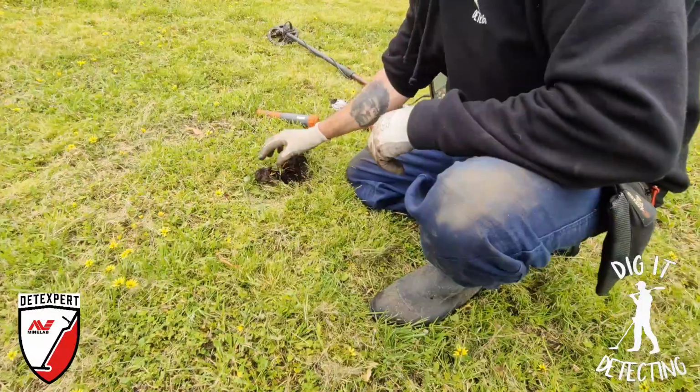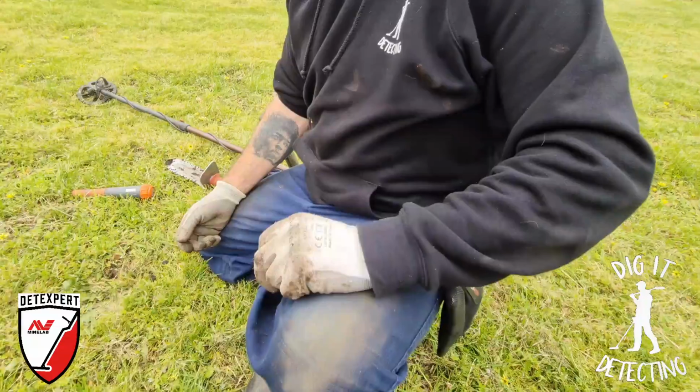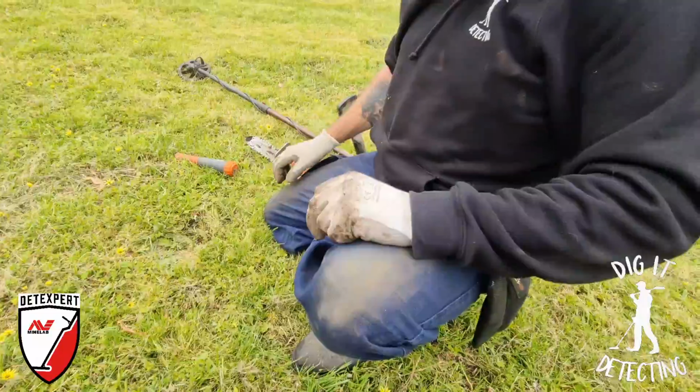How awesome is that? Look at that, Luke's sporting his digger detecting merchandise too today. Wow, how awesome. Looking pretty smart, fella. Feeling smart, apart from all the dirt on the jumper that I've just put there.